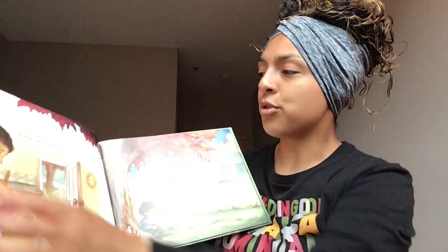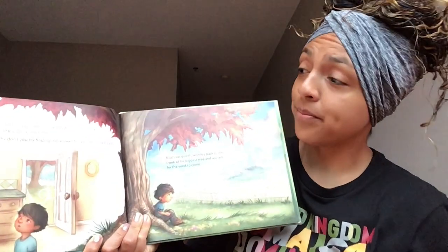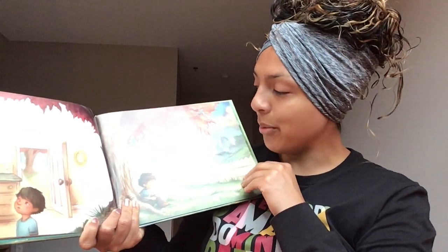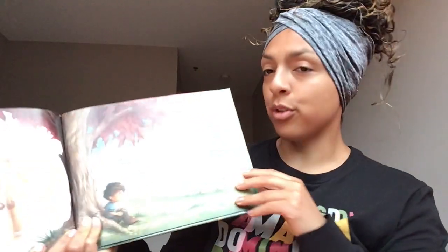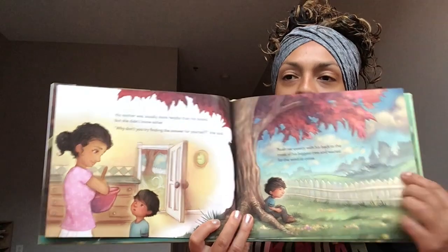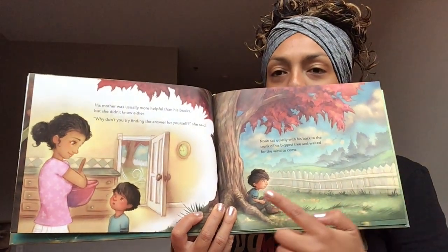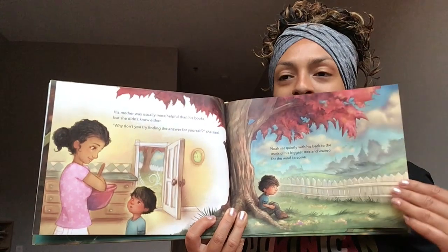His mother was usually more helpful than his books, but she didn't know either. "Why don't you try finding the answer for yourself," she said. Noah sat quietly with his back to the trunk of the biggest tree and waited for the wind to come. So here's Noah's mama. And Noah's waiting for the wind. Turn that page.